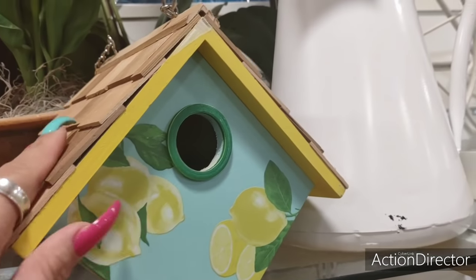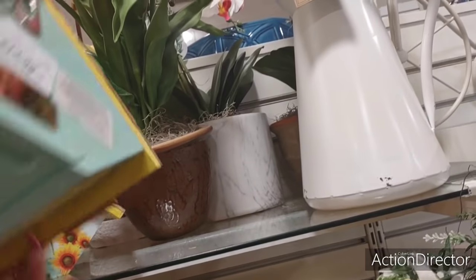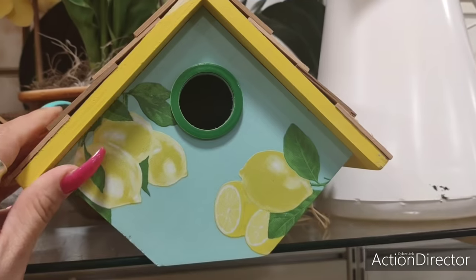What is this? I love HomeGoods. I love coming to shoot at HomeGoods. I do and I don't. I spend a lot of money. $14.99. Love it.